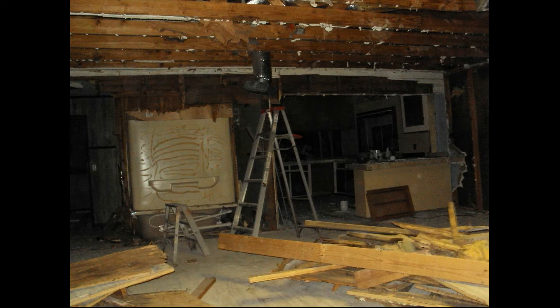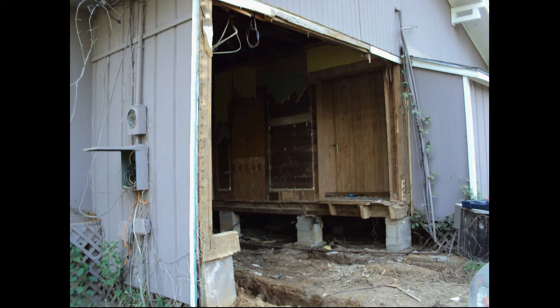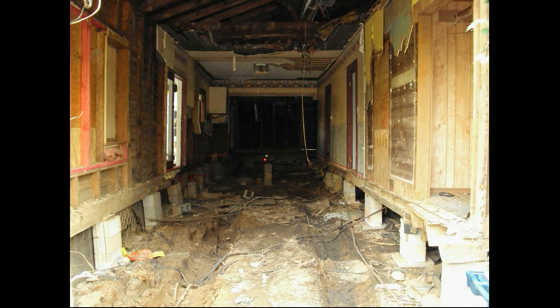That bathtub there is where the dining room is now. That to the right over there is where my computer is now. That front door right there in this pic is where my TV is now. This is where we tore all the end of the house out, where the utility room is at, all the way back to the kitchen.